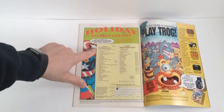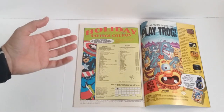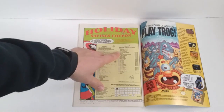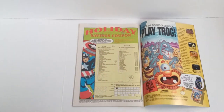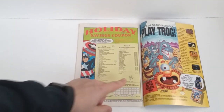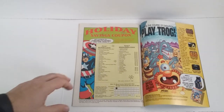$12 for 12 issues. Subtract $3.50 from each title, because the more you get, you get a little cheaper up to a certain price. This is group 2, 12 issues, subtract $4.50 from each title, it says. Yeah, wow, the special parts. But this expired January 31st of 1992, people, so it's too late. Too late to get those deals.